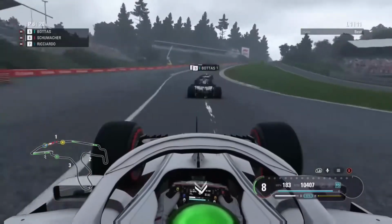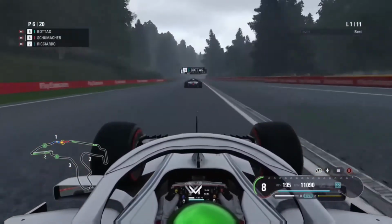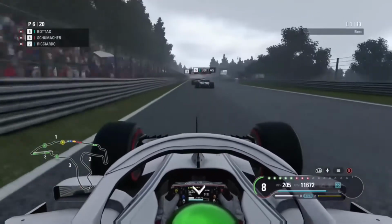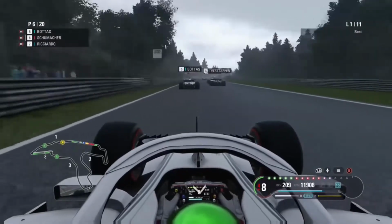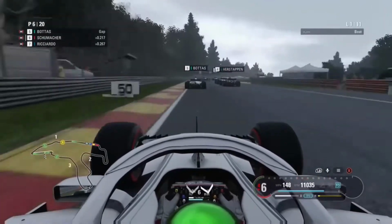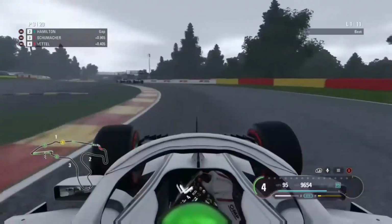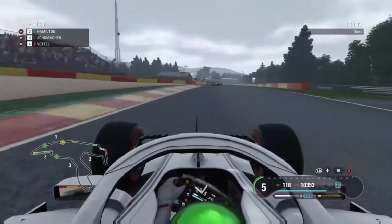But coming up to Eau Rouge is looking much closer, and there's plenty of opportunity for slipstream here with Bottas, Raikkonen, Vettel I should say, and Verstappen all going hammer and tongue along the straight, and we're looking for an opportunity to gain anything here. But Bottas and Vettel and Verstappen all get mixed up. We take the opportunity to gain 3 places there.